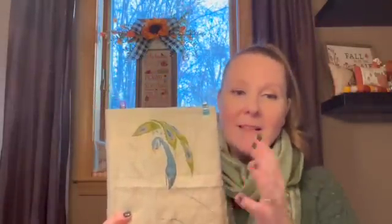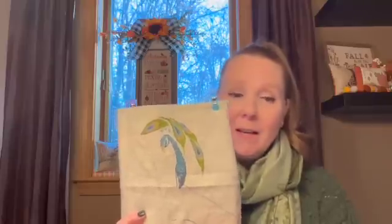I want to get the peacock done, and then I'll do the feathers. The feathers will go pretty quickly, but I love these colors. This is going to be a hard one to give away. The goal is to make it into a short drum.